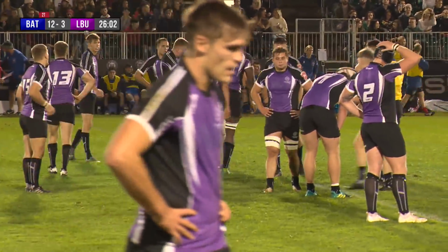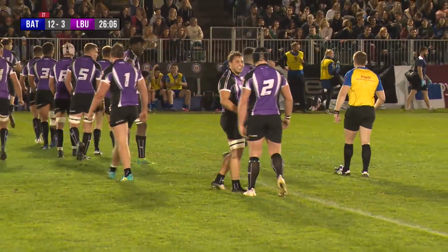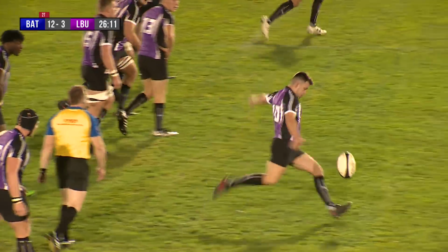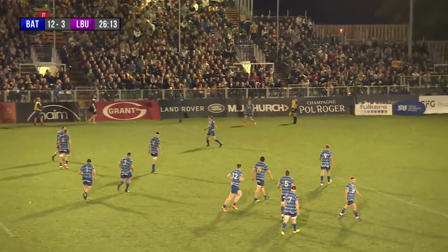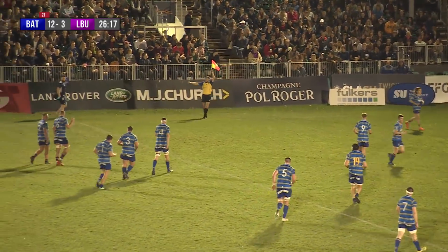Yeah, it's slightly frustrating. I mean, it's good that we've got the ambition to play with the ball when we're on our own half or even inside. So I think it's just a case of making sure we look after the ball and make sure that it's not something that we cough up so easily.